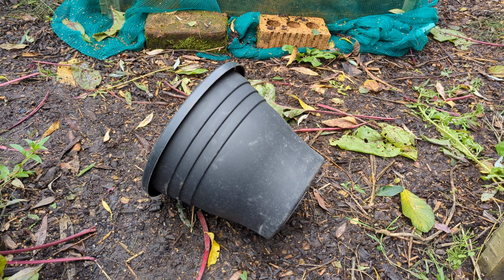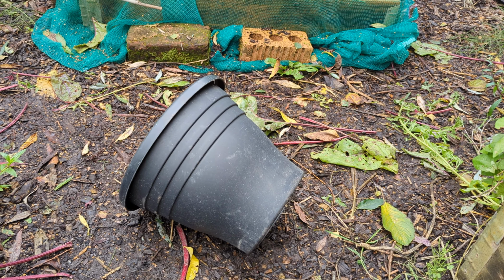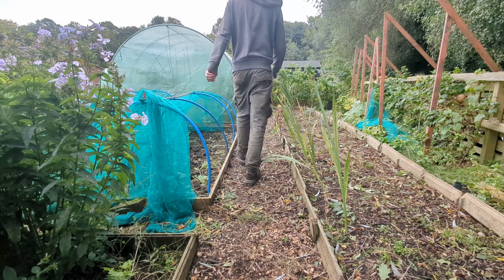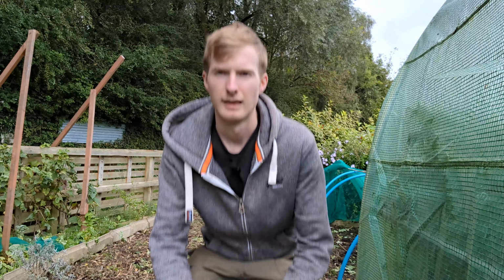Damage from Storm Agnes this week. We will rebuild in time. In time we will rebuild.